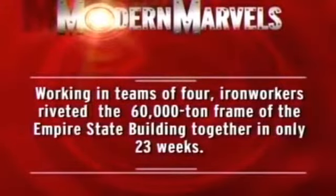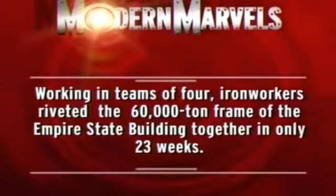A very unfortunate accident. Working in teams of four, iron workers riveted the 60,000-ton frame of the Empire State Building together in only 23 weeks. Building a skyscraper, the skeleton will return.